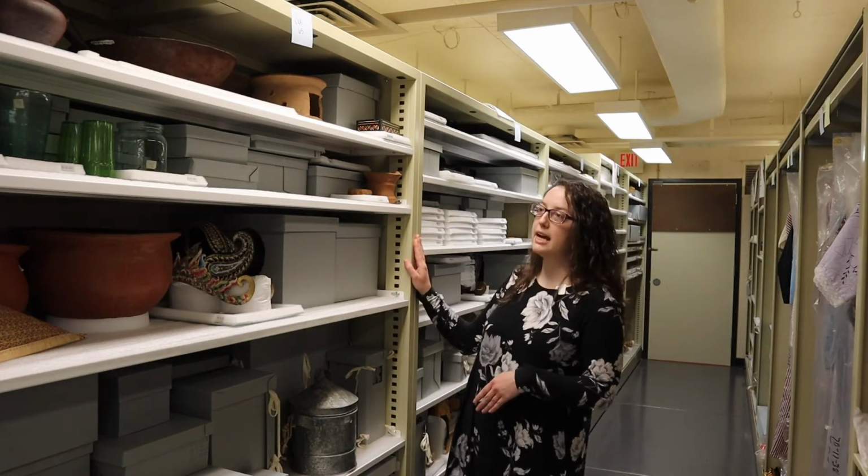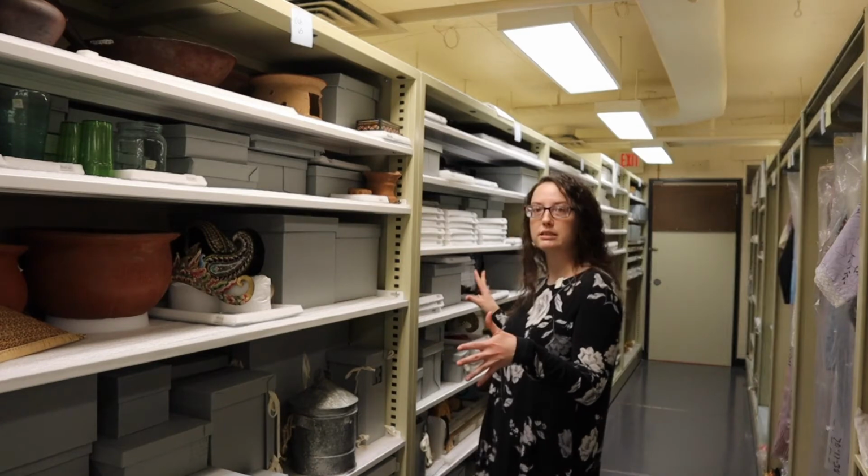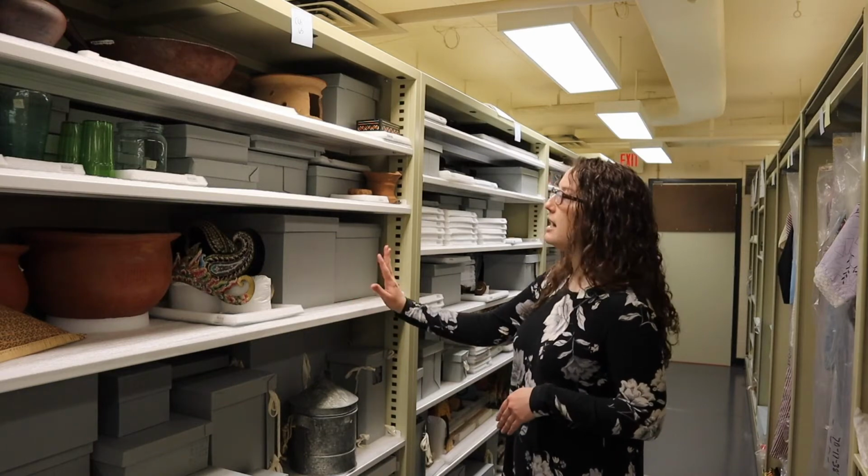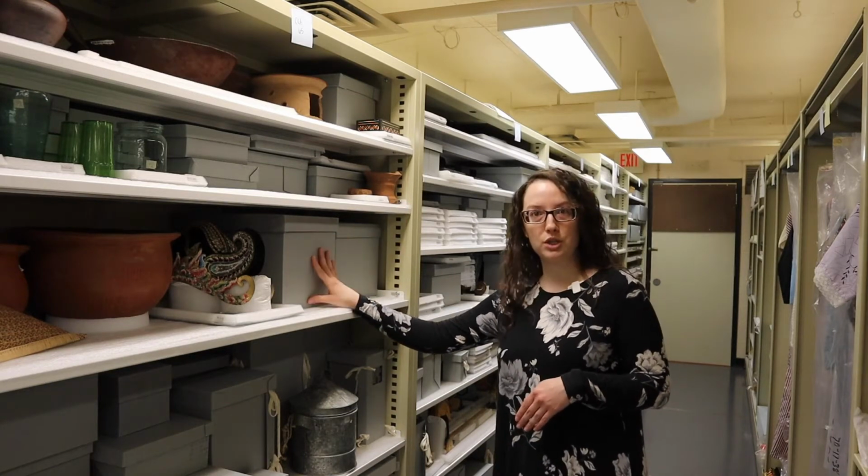And what we're looking at today is part of our Indonesia collection. And another part of the IMLS grant that we were lucky enough to get were funds to build storage mounts.